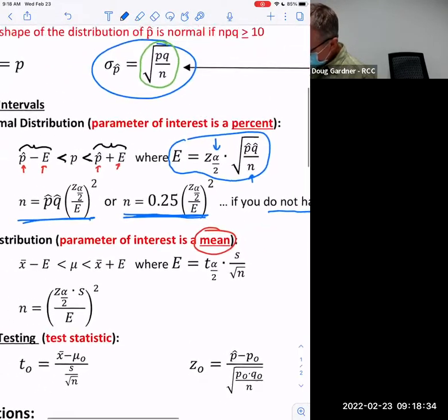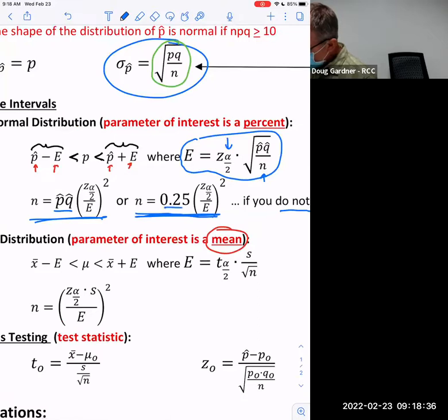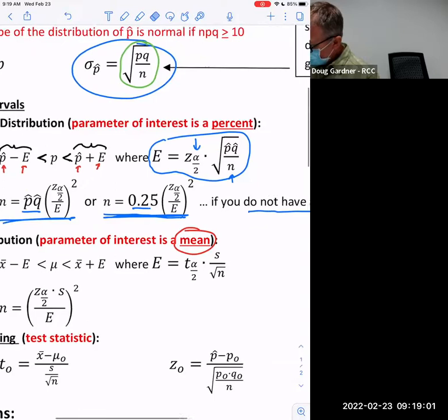And so notice, in place of P times Q, there's actually just a number in there, like a constant. Just out of curiosity, worst case scenario is if P was 50% and Q was 50%. That makes this N as high as possible. If you take 0.5 times 0.5, you get 0.25. That's where that came from. You don't have to know that, but it's just kind of cool to think about. So it's always 0.25.